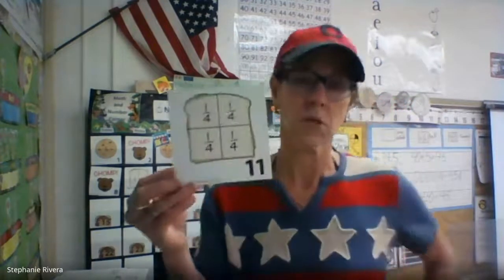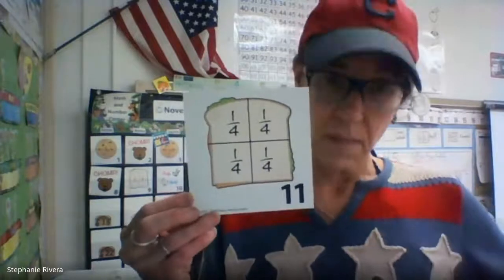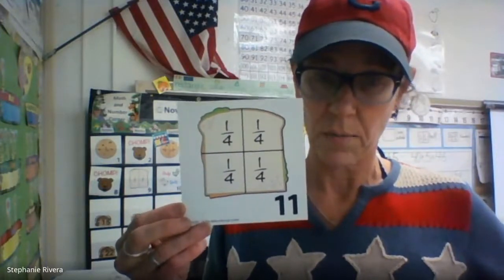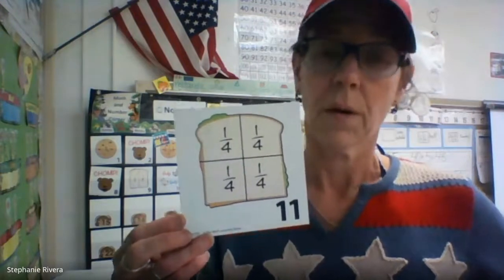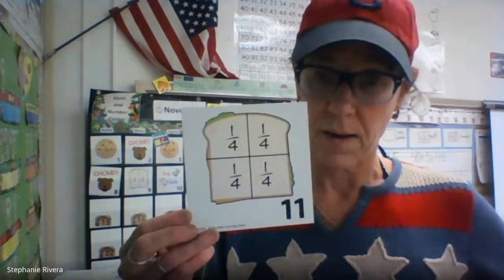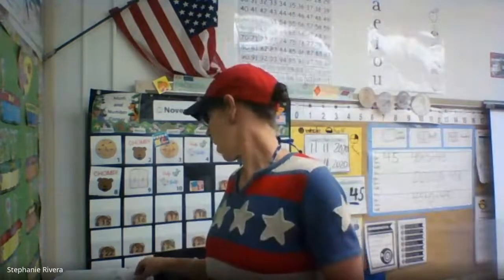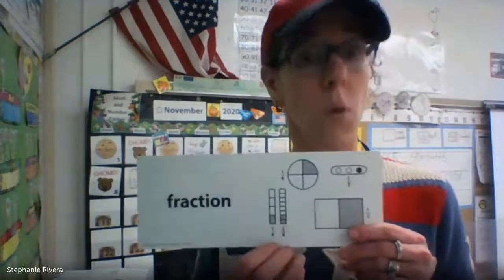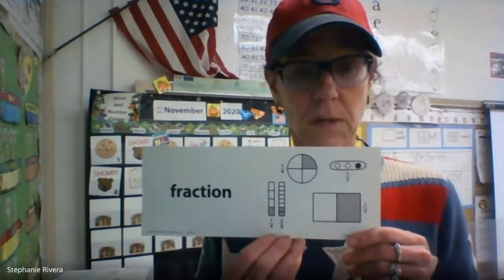Now, if you saw that calendar piece when I showed it to you, today is the 11th day of November, and on our day, we have a sandwich, and our sandwich is cut into, you got it, our 4 equal parts. And we know that we call 4 equal parts fourths. So our sandwich is cut into fourths.